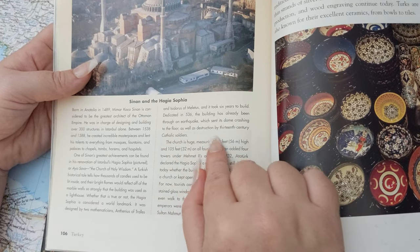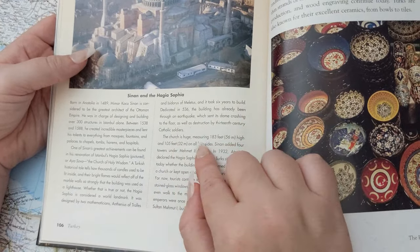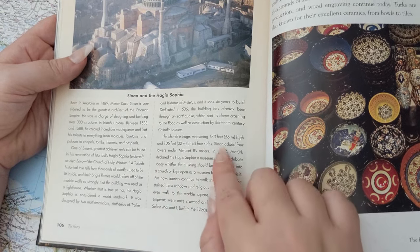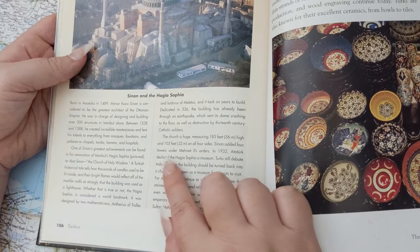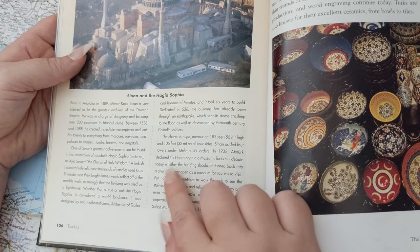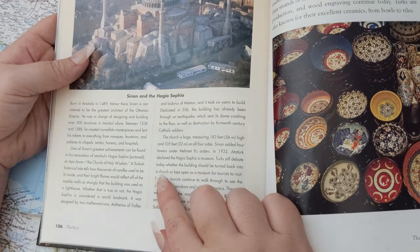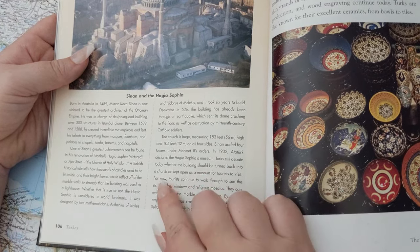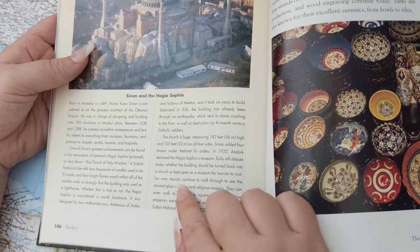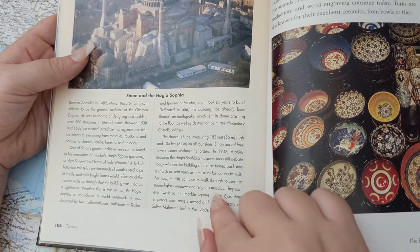as well as destruction by 13th century Catholic soldiers. The church is huge, measuring 183 feet high and 105 feet on all four sides. Sinan added four towers under Mehmed II's orders. In 1932, Ataturk declared the Hagia Sophia a museum. Turks still debate today whether the building should be turned back into a church or kept open as a museum for tourists to visit. For now, tourists continue to walk through to see the stained glass windows and religious mosaics.